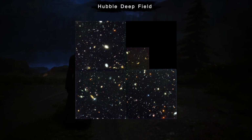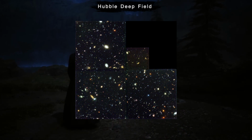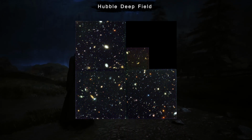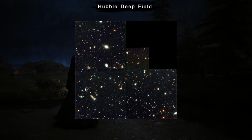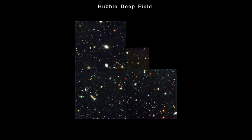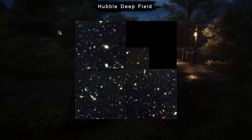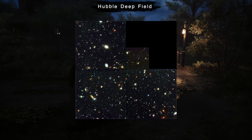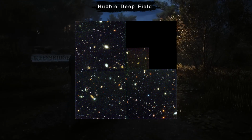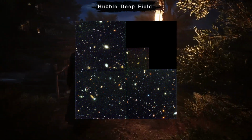Hubble Deep Field. The Hubble Deep Field is a collection of images taken by the Hubble Space Telescope, capturing a small region in the constellation Ursa Major. These photographs reveal a glimpse into the distant universe, showcasing around 3,000 galaxies, many of which are billions of years old. The HDF images provide a breathtaking view of the cosmos, highlighting the vastness and diversity of galaxies far beyond our own Milky Way.